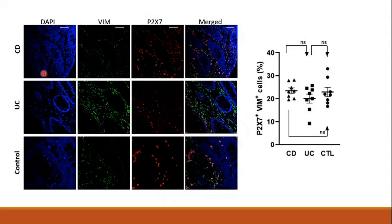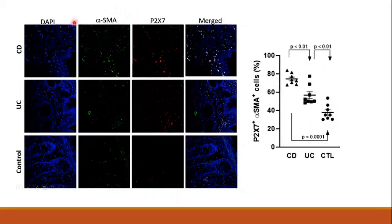At last, we collected biopsies from patients with Crohn's disease, ulcerative colitis, and control patients. We did immunofluorescence to stain P2X7 and to stain vimentin, a marker of mesenchymal cells. We do not see a difference in cells stained for P2X7 and vimentin at the same time in the three groups. But when we look further into staining of alpha SMA, a marker of myofibroblasts, we see an increase of cells positive for both markers at the same time in Crohn's disease and in ulcerative colitis when compared to control patients, and more so in Crohn's disease.